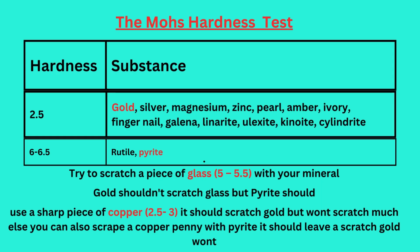So here's a little sample of the Mohs hardness test. Gold has a hardness of 2.5 on the Mohs test, and pyrite has a hardness of 6 to 6.5. To do this test, try scratching a piece of glass, which is 5 to 5.5 on the Mohs hardness test, with your mineral. Gold shouldn't scratch glass, but pyrite should. And again, you can use a sharp piece of copper, which is 2.5 to 3, slightly higher than gold. It should scratch gold, but won't scratch much else. You can also scrape a copper penny with pyrite. It should leave a scratch. Gold should not.